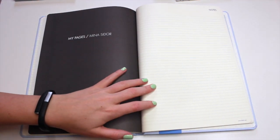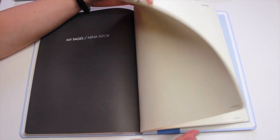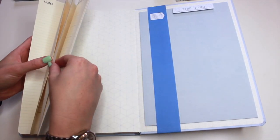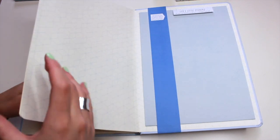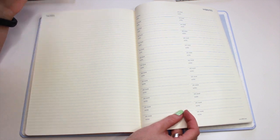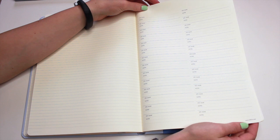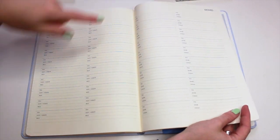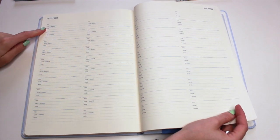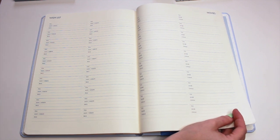Then what I like here is it gets into this section, so it says my pages. So there's a section here all for any note taking that you want to do, which is very good. If you have this kind of diary and you're at work, or even at university or college, then you could take this with you and take the notes if you've got any meetings or anything. Then there's this really cool website section, so maybe your favorite websites. You've got a wish list as well, so anything that you would really like to get. So there is something for next year, which I will talk to you guys about, that I'm going to be saving for the whole year.